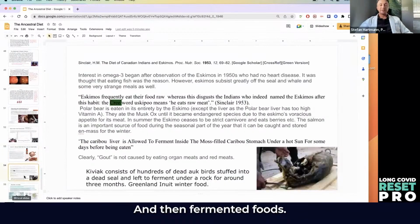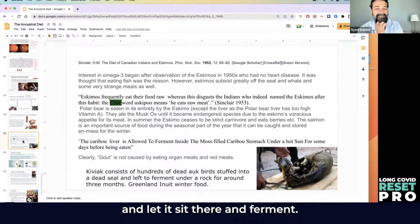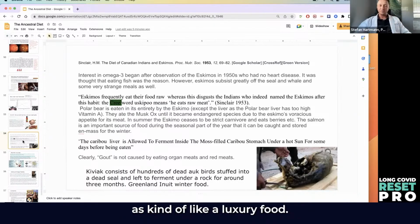And then fermented foods. The Cree word uskupo means he who eats meat raw, and this was what the Cree called the Eskimos. They had some pretty nasty habits, right? They would ferment kiviak, which consists of hundreds of dead auk birds stuffed into a dead seal and left to ferment under a rock for around 3 months. Yeah, the Eskimos really liked weird. They would bury fish in the snow and let it sit there and ferment, and then they would eat this as kind of a luxury food.